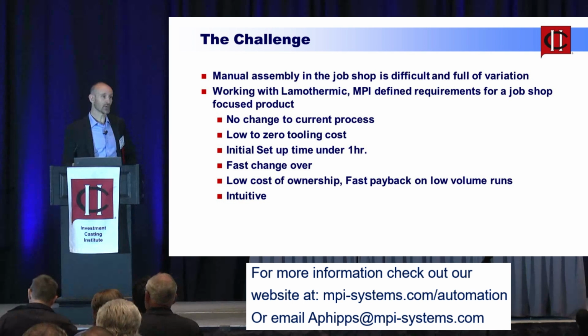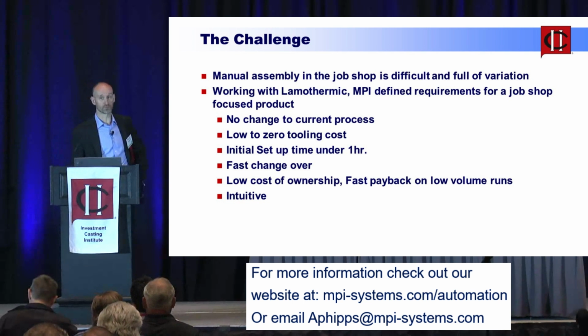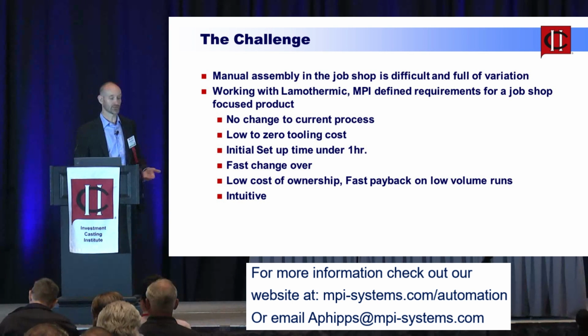When we got into automated assembly and got into the technology center about 10 years ago, we realized very quickly that we were pretty good at the injection part of it. We've done it, we've known it, we've built the machines for a long time. The manual assembly was hard. It was hard for us to train, it was hard for us to get into it. We did get pretty good at it, and with working with Lammo, we came up with some requirements of what a piece of equipment would look like if it was possible to build it that would support automated assembly for a commercial job shop foundry.